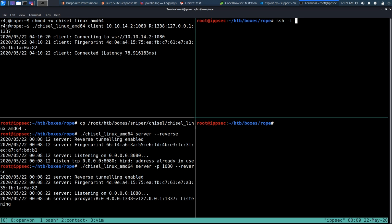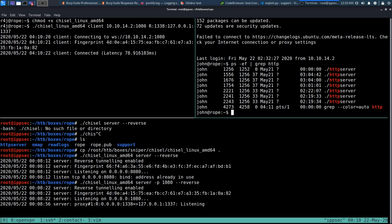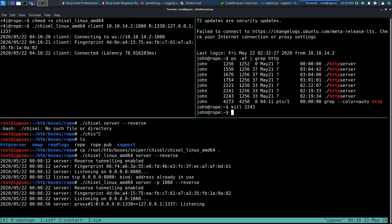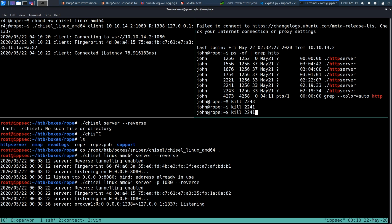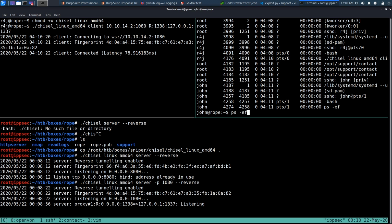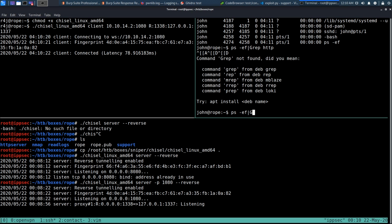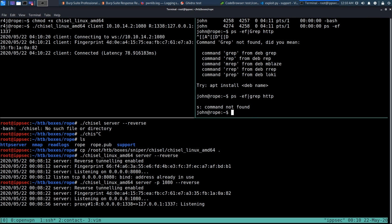So SSH -i rop, I think it's john that has the HTTP server running. 10.10.10.148. Let's see if we can speed this up any. ps -ef | grep http. We have a few threads running. Let's just kill them and see what happens. It's not behaving any better. I think this box is just single threaded, and that's where a lot of these issues come from.